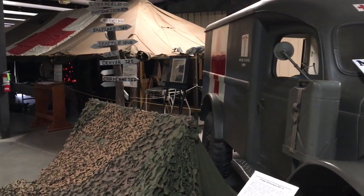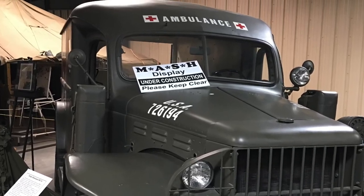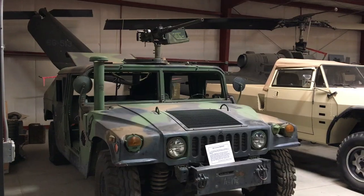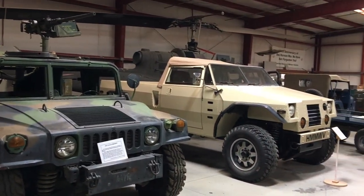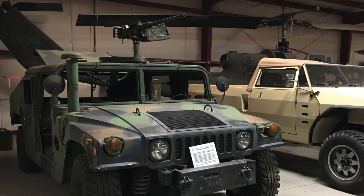They haven't got the tent area finished, but it looks like it's going to be pretty cool. Hey, look, it's MASH. Yeah, I know. MASH stands for something else, but all I can think of is the TV show.